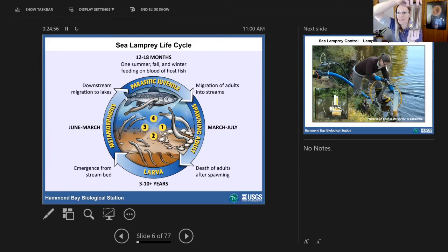Going back now to the thumbnail of where my video feed is, I am holding a newly metamorphosed parasitic sea lamprey in the jar here. This sea lamprey is only about 5 inches long. It's a little bit tricky to see over the camera right now, but it basically looks identical to an adult sea lamprey, just in miniature size. I've had some people actually tell me that this size sea lamprey is cute. And while perhaps it is cute because it's in miniature form, it is a cold-blooded killer.